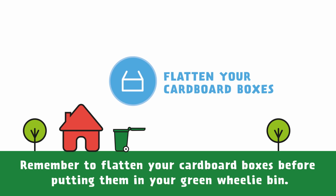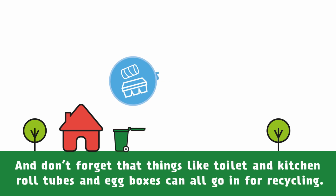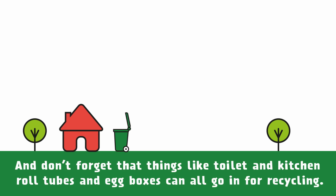Remember to flatten your cardboard boxes before putting them in your green wheelie bin. You'll be able to fit more in that way. And don't forget that things like toilet and kitchen roll tubes and egg boxes can all go in for recycling.